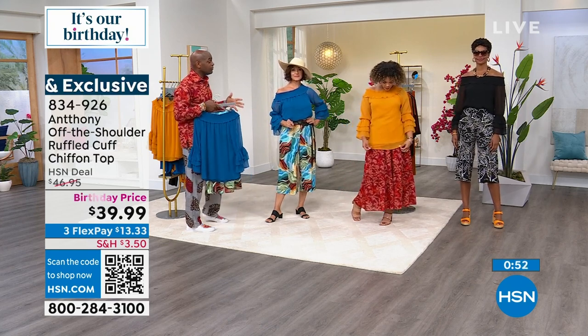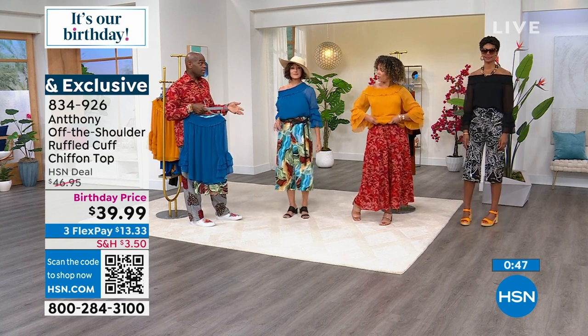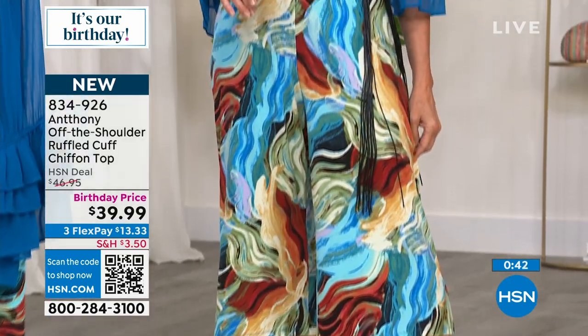It's really user-friendly. Even now, if you have a pair of white walking shorts or Bermudas that you love to wear this time of the year, this would be a great evening dinner look with some strappy shoes. It would be really, really pretty.